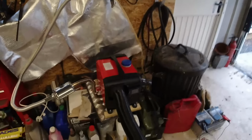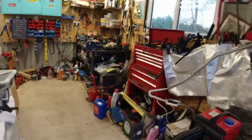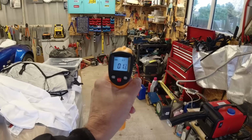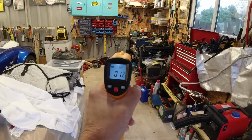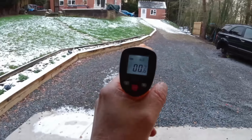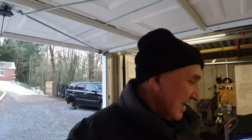So before I fire it up in here, now we're on the mains power. Temperature in here is literally just over 1.6, isn't it? 2.0. It's cold, that's all I know. So let's fire it up then and see what happens.